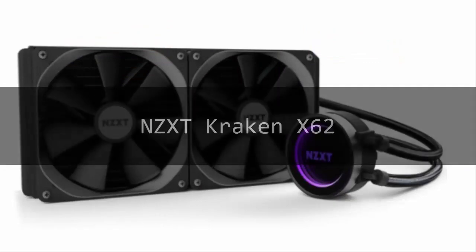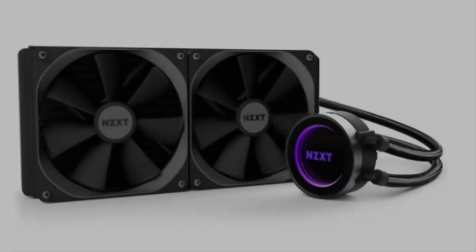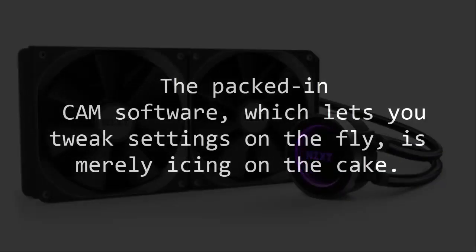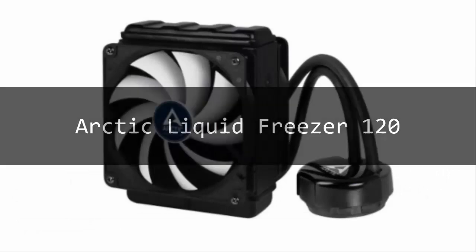NZXT Kraken X62. The Kraken X62 is one of the few 280mm all-in-one liquid coolers to feature RGB lighting. Given that the radiator comes pre-attached and the thermal paste pre-applied, the NZXT Kraken X62 is awfully easy to set up too. The packed-in CAM software, which lets you tweak settings on the fly, is merely icing on the cake.